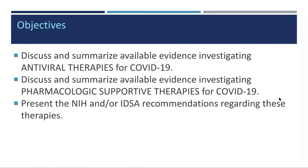Since there's just a breadth of information and a multitude of data coming out regarding COVID-19, not to mention all the political drama and all the socio-economic implications of this pandemic, this lecture is meant to summarize available evidence-based literature investigating pharmacologic therapies for COVID-19. So again, this is not an in-depth journal analysis or a journal club or a detailed discussion, but more of just a rundown of what we know so far about these pharmacologic therapies.